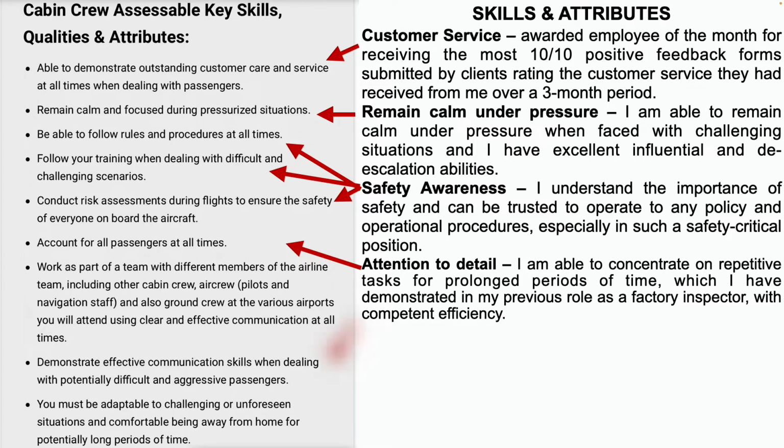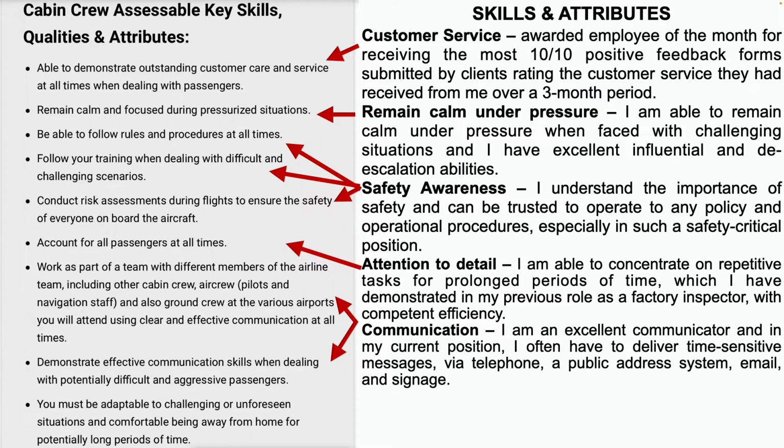Next, you can see that communication skills is essential, as well as working with others, and that they highlight cabin crew members must be able to communicate messages to passengers. Well, again, on your CV, you could provide an example of a similar experience you already have. For example, I'm an excellent communicator, and in my current position, I often have to deliver time-sensitive messages via telephone, a public address system, email, and signage.